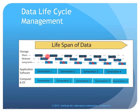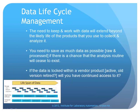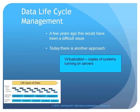The problem that comes in is what happens if you're operating here today, but you need access back to this data back here and the way it was processed. Can you do that? Well, as I mentioned, a few years ago we wouldn't be able to deal with that very well, but today we can. You need to be able to keep and work with the information. Your need to work with the information is going to extend well beyond the likely life cycle of any product. You need to save as much data as possible and make sure that you're not limited by a vendor's restrictions on data access. One way to deal with that is the solution we mentioned earlier, and that's virtualization.